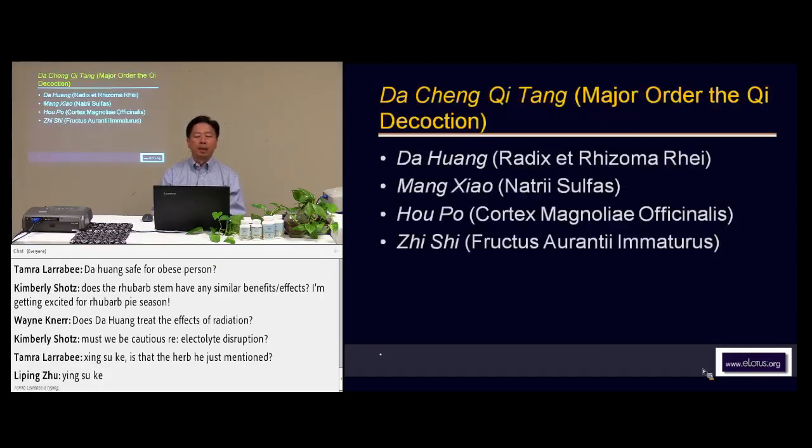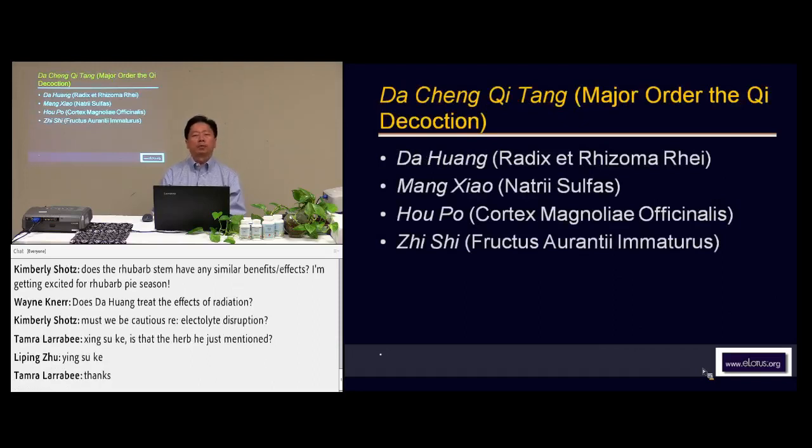All right. So now as we put the herbs together into formulas, the first type of formulas are going to be the strong stimulant laxative type of formulas, generally for treating the acute, urgent interior excess conditions, mainly for severe constipation, but you can also use them for intestinal obstruction, severe cases of food stagnation, and so on. The first example is Da Cheng Qi Tang, Major Order the Qi Decoction.